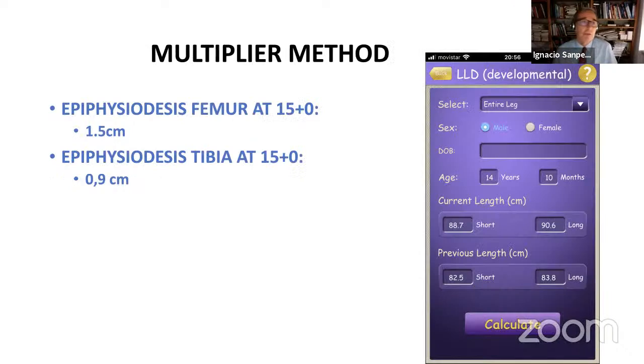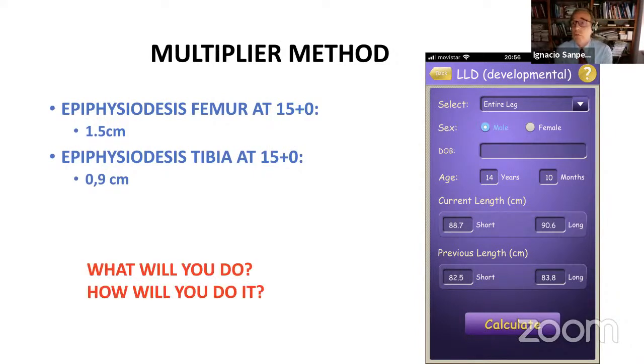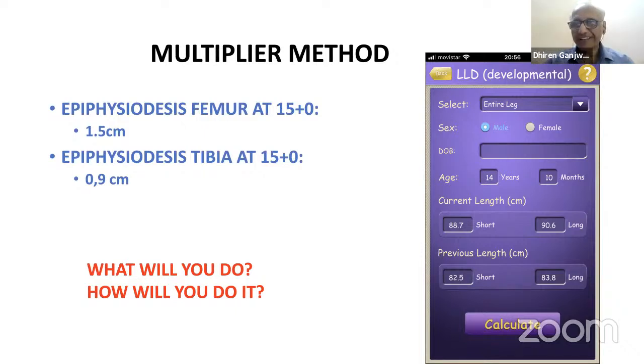So just to give some information, he's now 15. If we do an epiphysiodesis of the femur, we will get 1.5 centimeters growth arrest. If we do both femur and tibia, we will get an extra 0.9. I remember that he's 15 and his leg discrepancy is now 2.3. So what will you do now and how? Okay, so now again, let's start with Taral. Initially you said that it's less deformity, so you're not going to operate on this child. But now the predicted limb length discrepancy is more. So what would you do now?